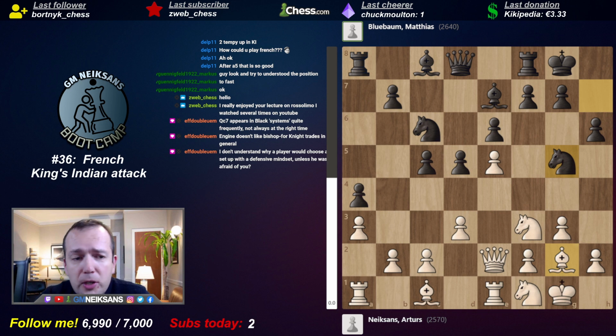Partly because I had lost the previous game against Alexei Shirov. I was in a very bad mood. So this was the next day, the next game. I just couldn't pull myself together. So black just played knight g5, and I'm going to have a question for you. What do you think white should play here?